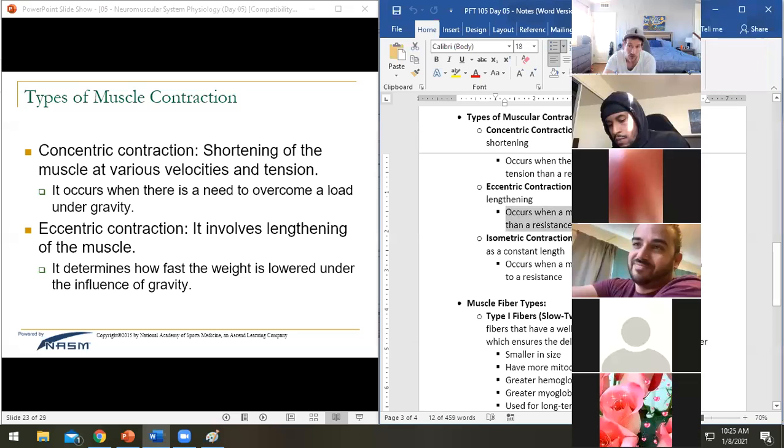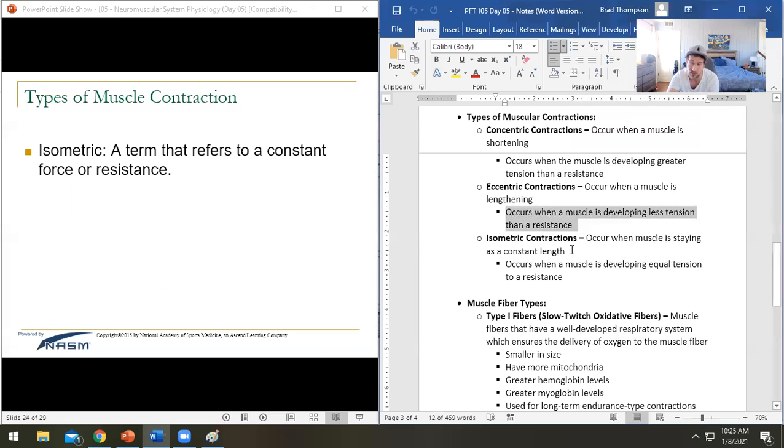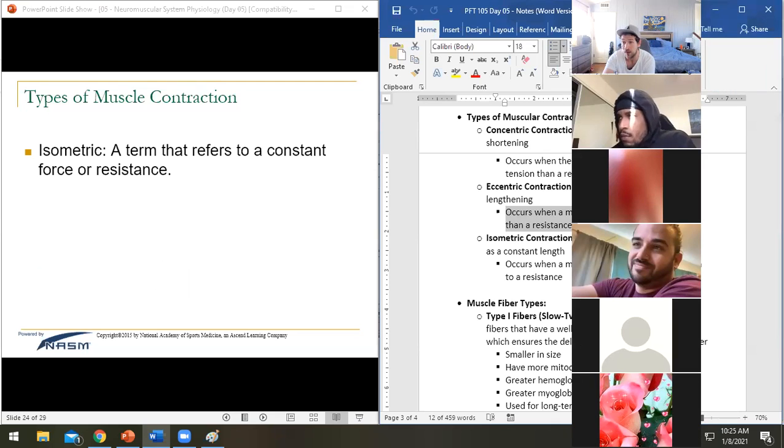And then there's the middle version, which is an isometric contraction. An isometric contraction occurs when your muscle is remaining at a constant length. So you contract your muscle fibers and then you leave them at that length. There is no change in the length of the muscle. It is generating a force equal to its resistance.